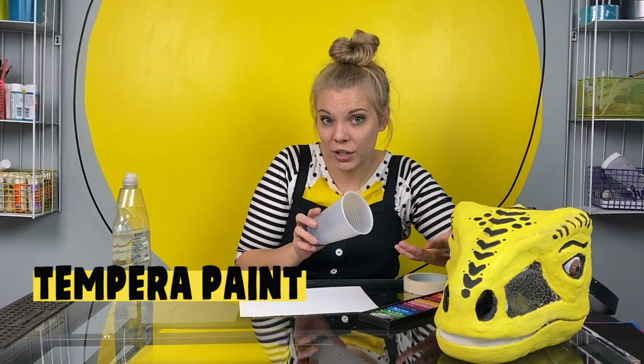You can buy scratchboards at the store, but you can also make your own right at home. Here's the things you need. First, you need some oil pastels, or you can use crayons. You just have to press down really hard. You also need some tempera paint. I'm going to use black, but you can use whatever color you want, and a little bit of dish soap.